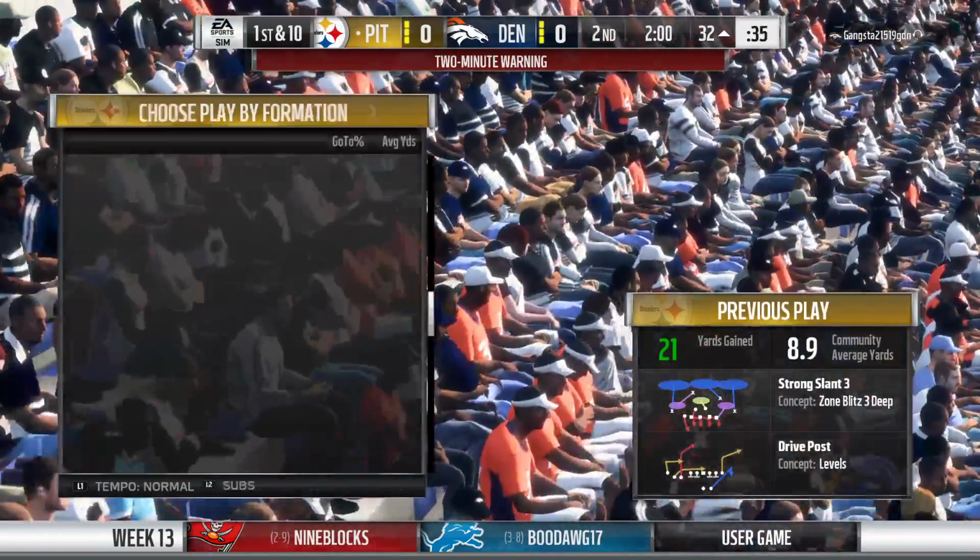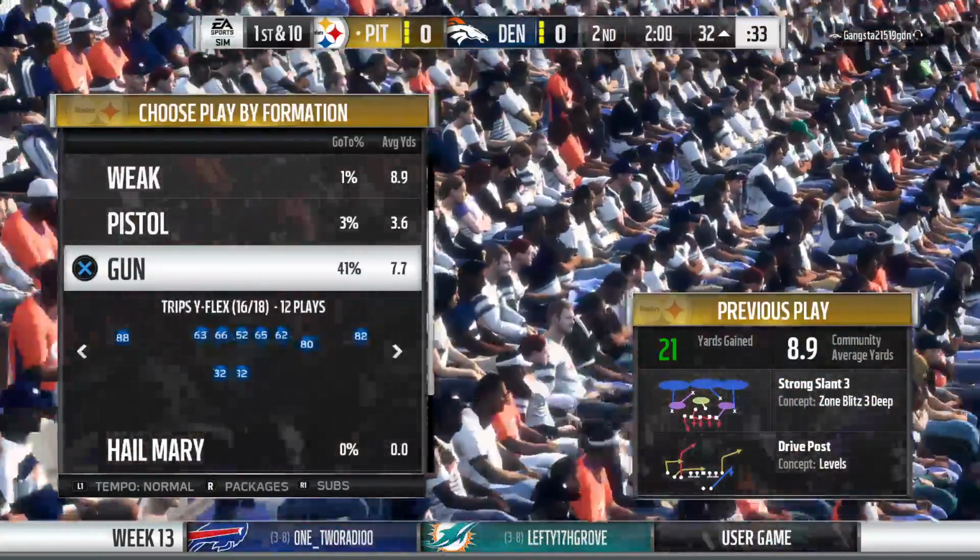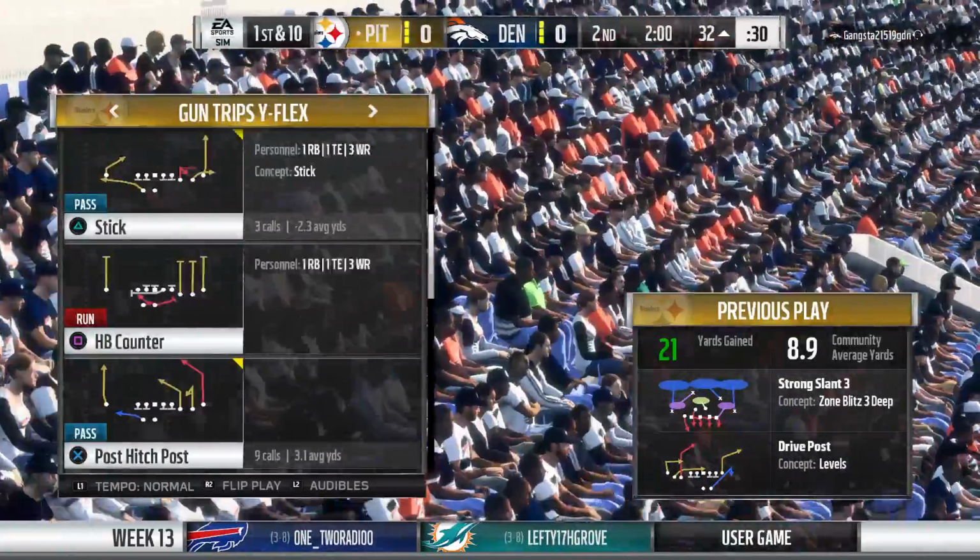2 minutes remain in a scoreless first half. Back to Denver right after this.